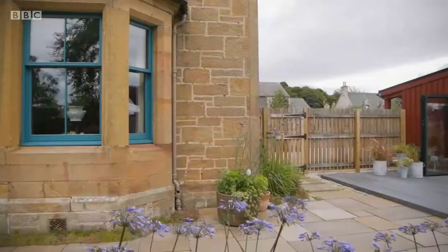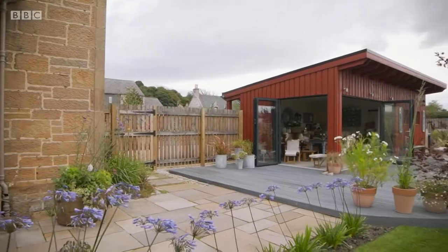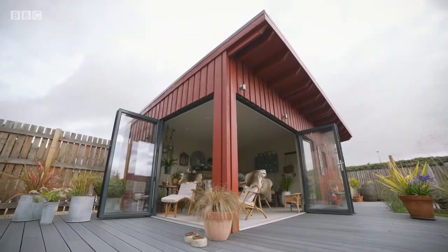It's a very, very pretty little house, though, isn't it? And can't obviously miss the new bit of building over there in the garden room. But they don't seem at odds at all, do they?